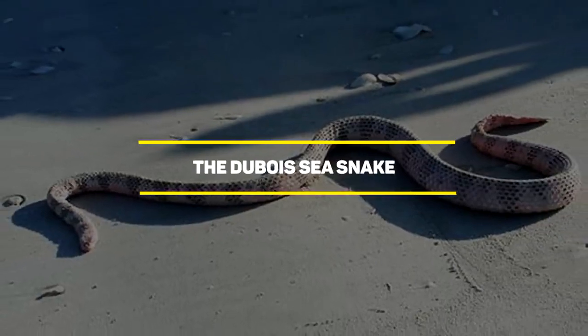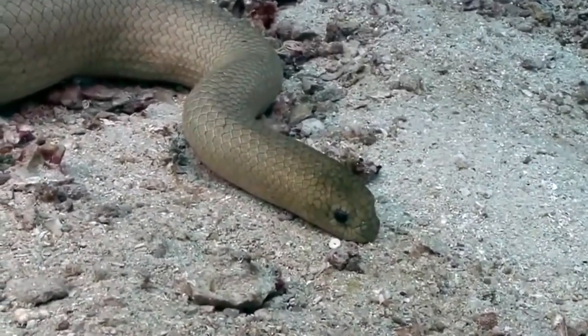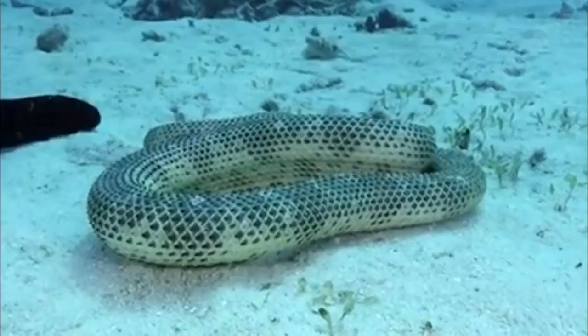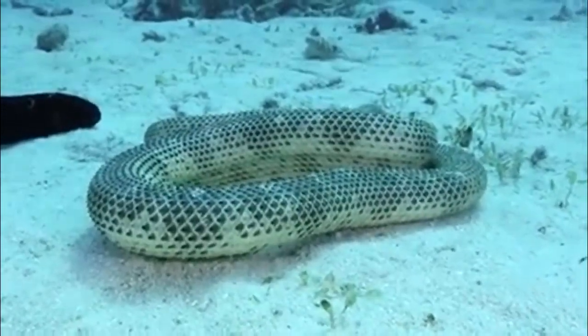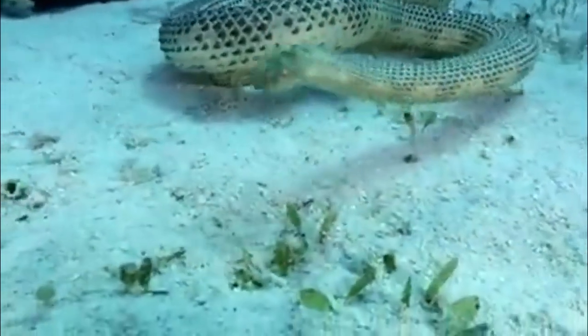Number 7. The Dubois sea snake. The Dubois sea snake or reef shallow snake is a species of venomous sea snake. They are normally found in Papua New Guinea, New Caledonia, and the northern, eastern, and western coastal areas of Australia, that is the Coral Sea, Arafura Sea, Timor Sea, and Indian Ocean.